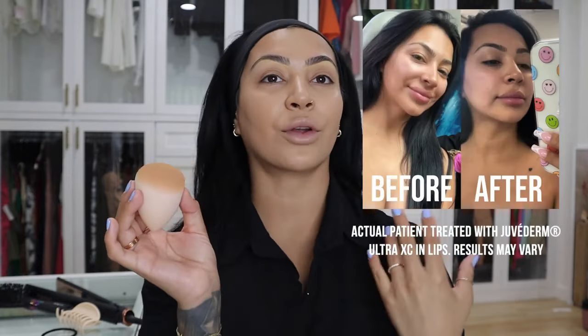So first off, what did I get? I received JUVÉDERM Ultra XC in my lips, and I wanted to add just some subtle volume into my lips. And speaking with Fina, that's what she recommended. She recommended that product. And after getting injected, you could experience some swelling, bruising, and some other common side effects. It can vary and is going to be different for everyone. I usually don't tend to swell or bruise, but like I said, it could be different for everyone. And I will insert a before and after picture for you guys here.